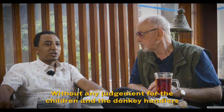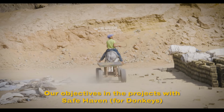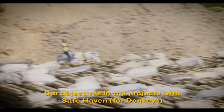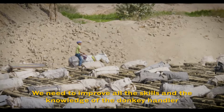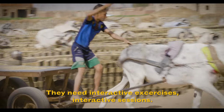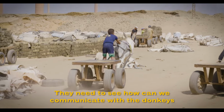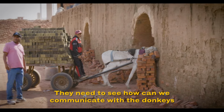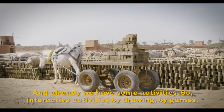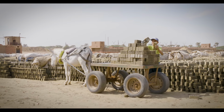Can you share anything with me about that? Yes, without any judgment for the children, absolutely, and the donkey handlers. Our objectives in the project with the Safe Haven: we need to improve all the skills and the knowledge of the donkey handler. They need interactive sessions. They need to see how we can communicate with donkeys. And already we have some interactive activities, by drawing, by games, to improve their relationship with the animal.